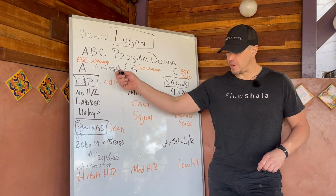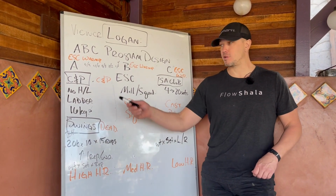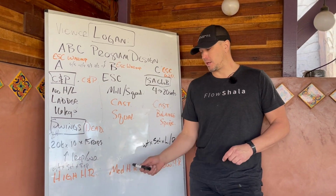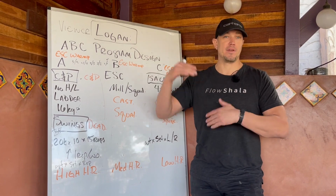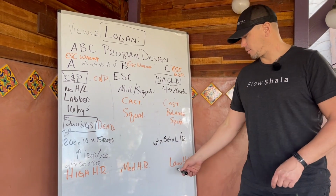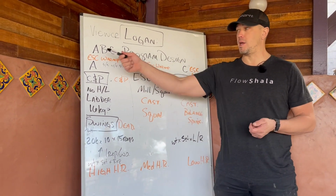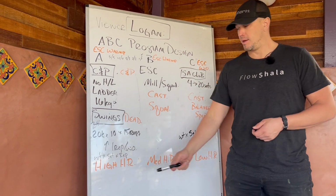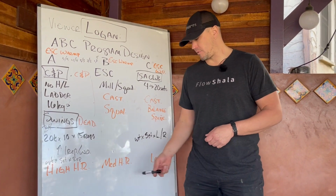This program A here is high heart rate. Clean and press and kettlebell swings are extremely high heart rate. Two-handed club is medium heart rate. It's very hard for people to make the weight heavy enough to push their heart rate as high as it is with kettlebells. And then single arm club tends to be low heart rate. Logan is running this program 6 days a week, ABC, ABC. High heart rate, medium heart rate, low heart rate, high heart rate, medium heart rate, low heart rate.